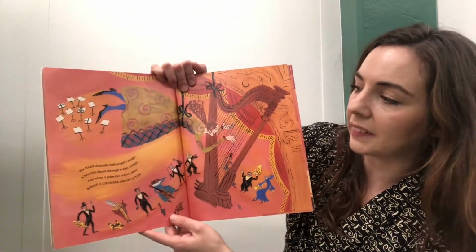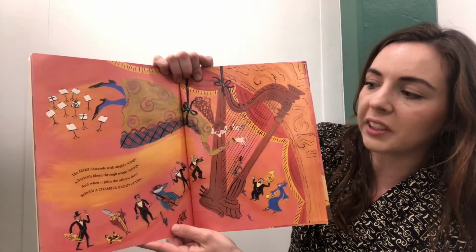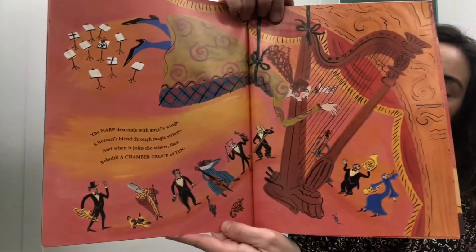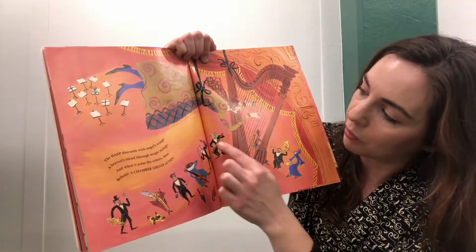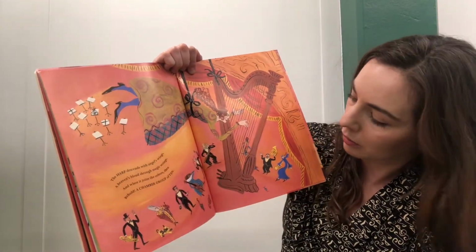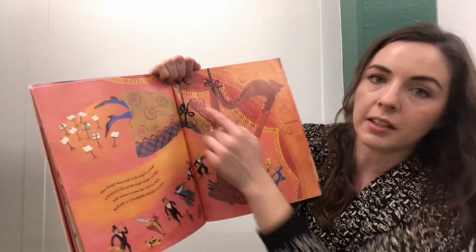The harp descends with angel wings, a heavens blend through magic strings, and when it joins the others then, behold, a chamber group of 10. Let's count them. 1, 2, 3, 4, 5, 6, 7, 8, 9. Where's our 10th one? 1, 2, 3, 4, 5, 6, 7, 8, 9, 10. There we go.